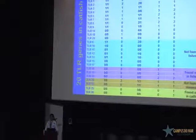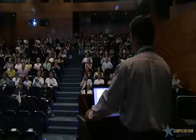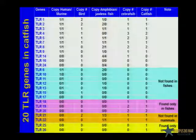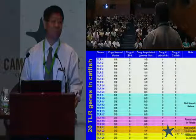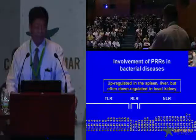Here's an example that, for instance, very recently we identified and characterized 20 TLR genes from catfish. And by comparing with other species, you can see that some are only in catfish, like this TLR 25, 26, found only in catfish. And some are only in fishes, like this 18, 19, 20, found only in fish. But some are not in the fish, like this blue block that were not found in the fish at all so far. But in a number of cases, we know it's highly likely they are not in fish because we have the whole genome sequence. We have pretty good confidence in terms of how those things evolve and so on.